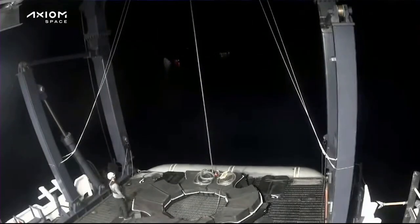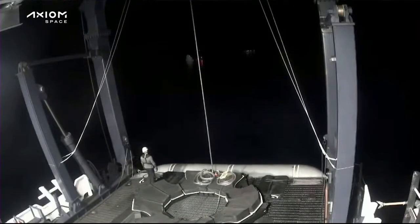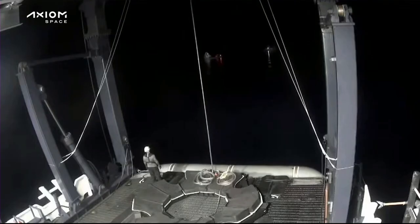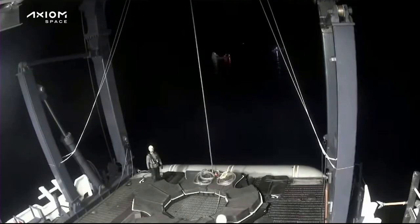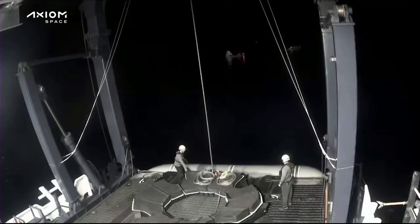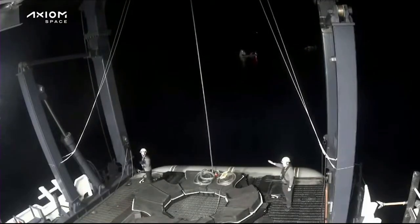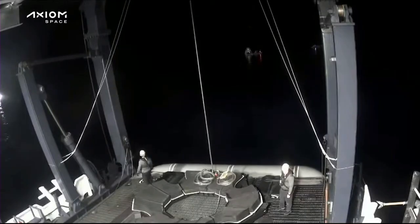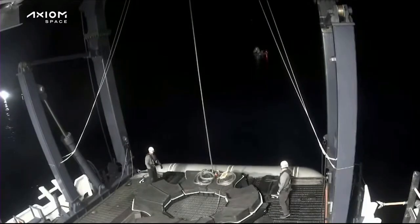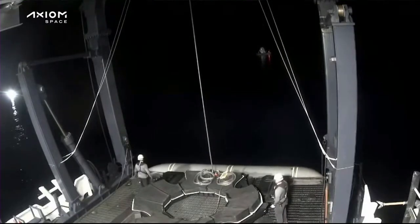We can now see the recovery vessel Megan spinning and will begin to back into place towards the Dragon capsule. For those of you that have just joined us, the splashdown occurred at 11:04 p.m. Eastern Time, 8:04 Pacific Time, right on time. We heard that the weather conditions in this area were outstanding, and that certainly appears to be the case here, as we can see on screen. We can see the recovery team member on the bottom right, directing traffic, if you will, helping to guide the recovery vessel toward the splashdown site.